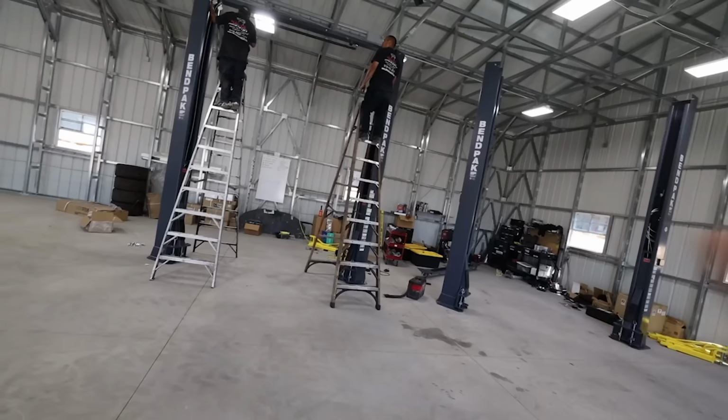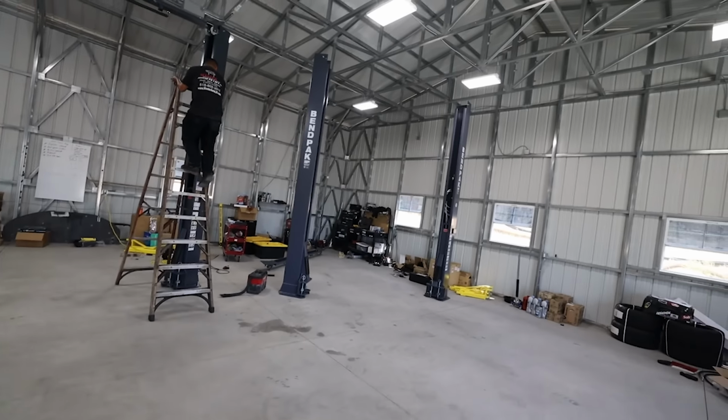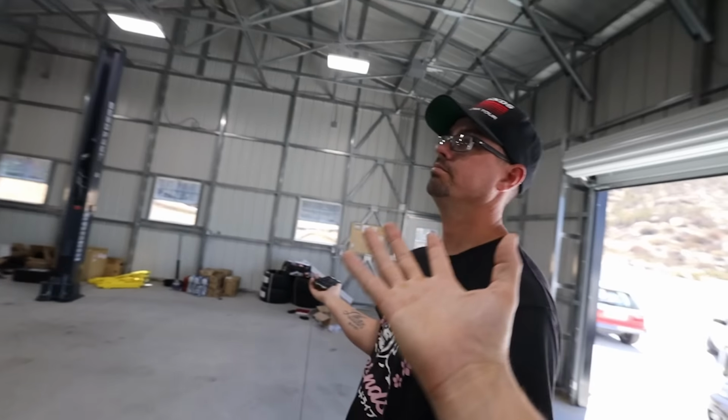As you guys know, we have a bunch of builds that we work on simultaneously, and now we can have multiple cars on multiple lifts in the same location, everything together.